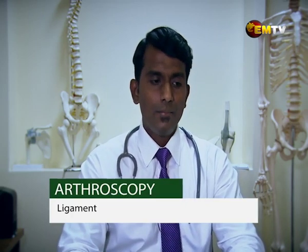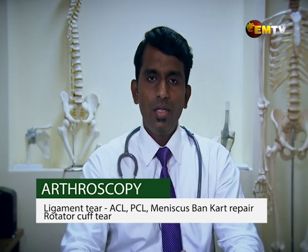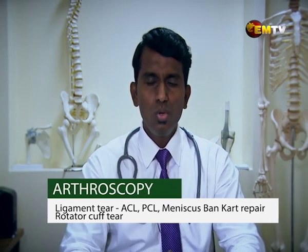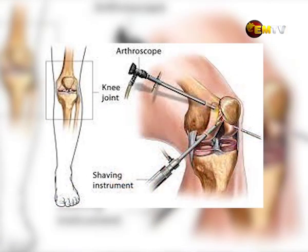The other subspecialty is arthroscopy. If I can say in simple terms, it's called keyhole surgery, where you make a few small holes, 2 or 3 holes in the body, usually around the joints, and you treat the conditions. The common conditions we treat with arthroscopic surgeries are usually sports injuries. Especially here in this country, we get to see a lot of rugby-related injuries. People tend to have knee injuries.